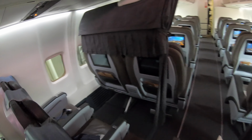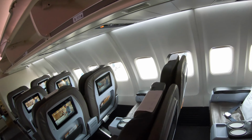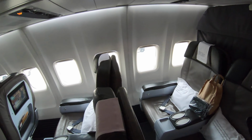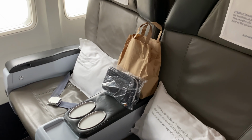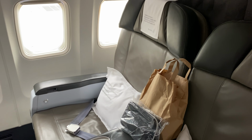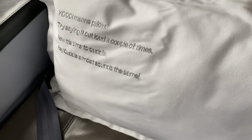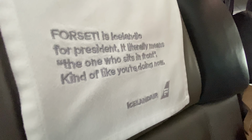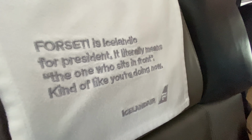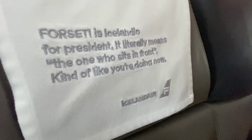So Iceland Air's Saga cabin is in a 2-2 configuration with these really comfy leather seats. Waiting at the seat for me was this brown goodie bag full of food and drinks and snacks to keep me going through the flight, and something that quite surprised me, an amenity kit which you don't really get on short-haul flights in Europe. All the pillows throughout the cabin have these cute little phrases on them. In fact, come to think of it, pretty much everything in the Iceland Air cabin has cute, chintzy little phrases like this. It's all pretty cute, really.